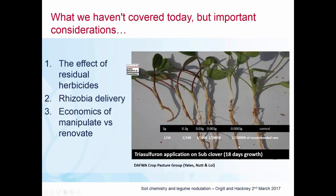So this is some work that Ron Yates and his colleagues did at DAFWA, looking at the effect of different levels of residue of SUs and their effect on root growth and nodulation. The effect that the SUs tend to have is on stripping root hairs off the plant, and root hairs are the mechanism by which you get the signalling for the rhizobia to come in to cause nodulation. So what you can see when you look at this picture is you've got a control over here, and then you've got different levels of residue.